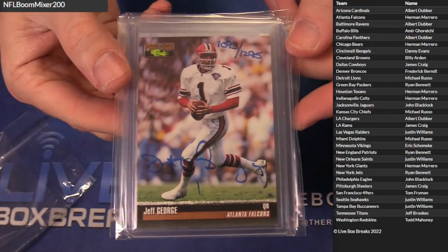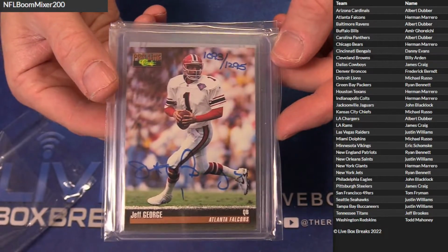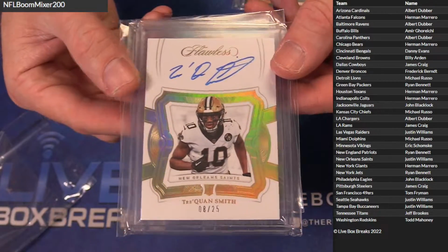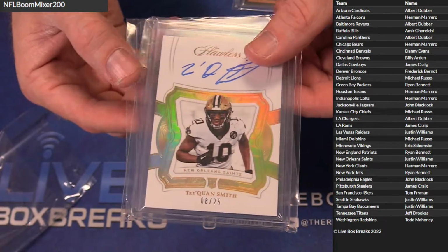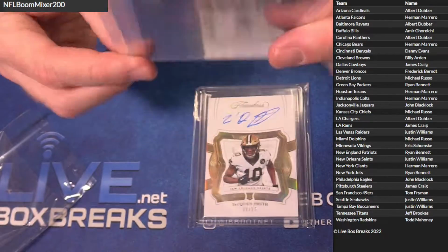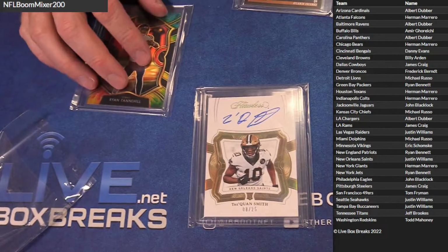Got a Jeff George for the Falcons. The 1295 little auto. Herman. Traquan Smith flawless, the 25. Justin and a Tannehill tie dye. The 25. That's for Jeff.